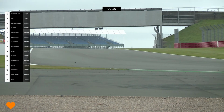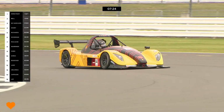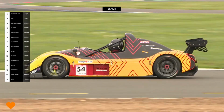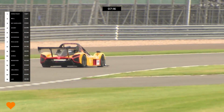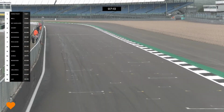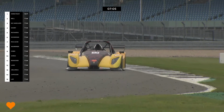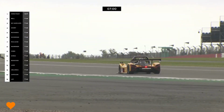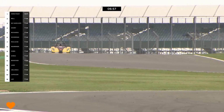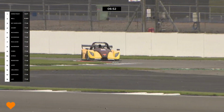Up towards Brooklands he goes, and you can see the relative gap between himself and Matt Bell, who was only just appearing in the background of the shot there. So out of the ever-sweeping right-hander at Luffield, onto the gas again, flick the car up through the gears and accelerate the way over the start-finish line. Most of the cars running in the Supersport class, which caters for the Radical SR3, capable of the best part of 150 miles an hour nearly, 225 brake horsepower from these very, very powerful cars with enormously efficient aerodynamics as well.